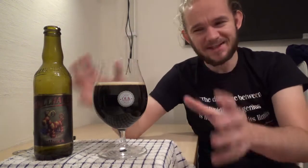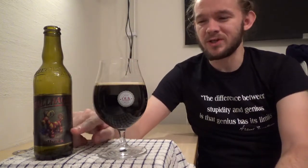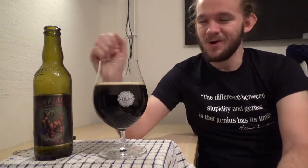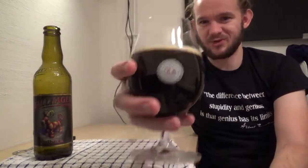So as I always say, take a little bit of time and have a go at the aroma before you actually taste the beer. But let's have a taste of this one now. Very curious to see how this one turns out. So this one is the Julbock from Stallhagen on the Åland Islands, an autonomous Swedish-speaking region that kind of belongs to Finland. But yeah, let's get stuck into this one. Skål.